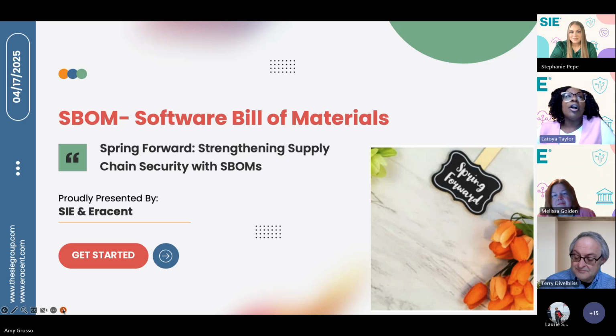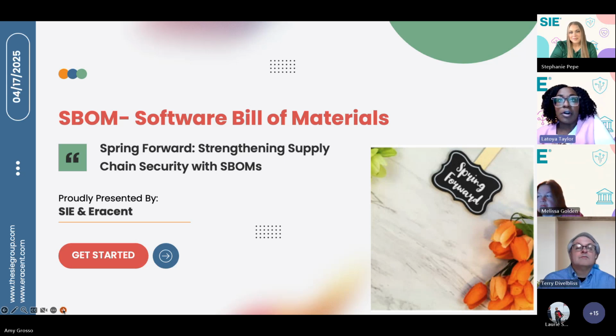So here we are. But in all seriousness, just like we declutter our homes this time of year, organizations need to spring into action and tidy up their software environments. It's time to clean out outdated, vulnerable, or unnecessary components. And that's where SBOMs come in. Think of today as your digital deep clean, airing out the linen closet of legacy code and tossing the expired spice jars of software vulnerabilities. Expired. I know you guys have seen that commercial. And the best part, we have Eracent's SBOM Manager, which is the perfect tool to help you do just that, keeping your software ecosystem fresh, transparent, and secure.